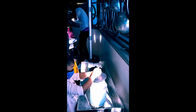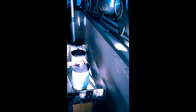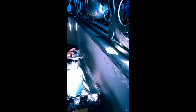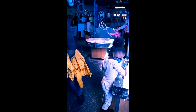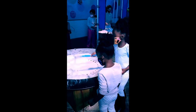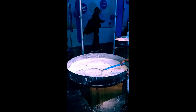You're making a potion? Oh boy. What is this potion about now? Zombies. Zombies. It's a soap. The Long Island Children's Museum is fun, right? Would you guys want to come every day? Oh, look at that. Oh, that was a big bubble, Abby.